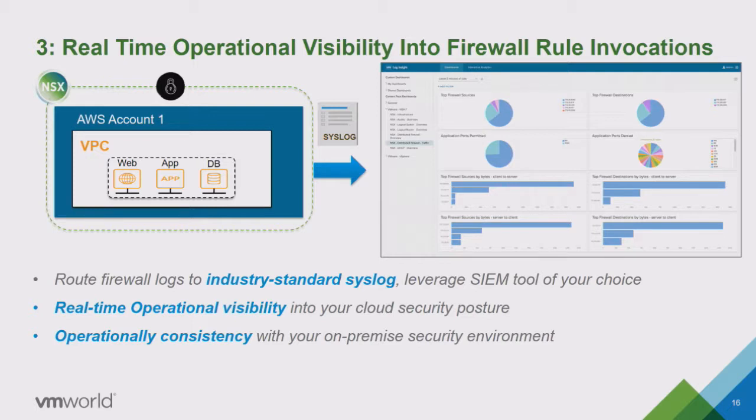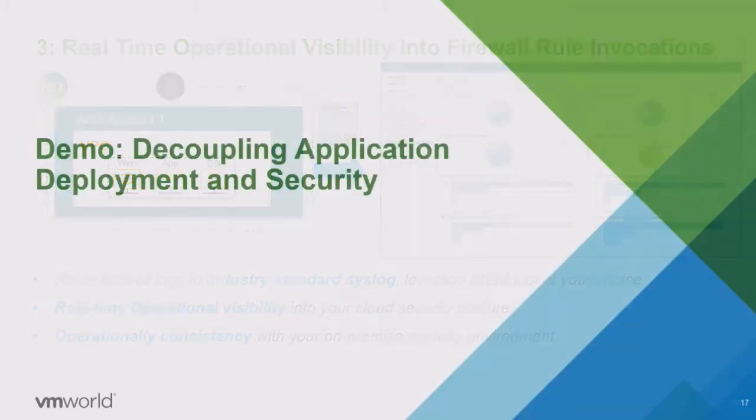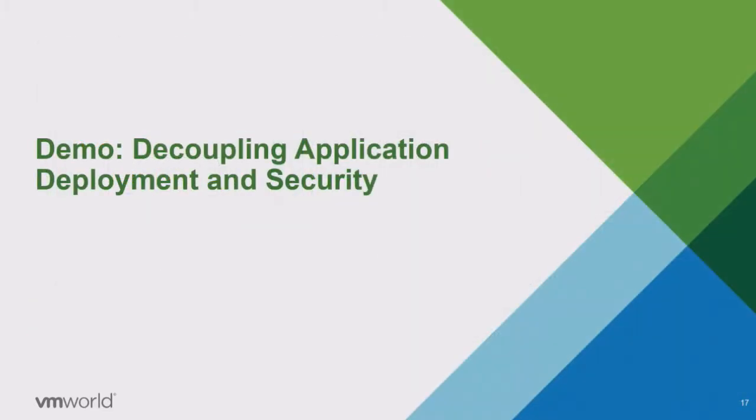In fact, when we do the demo, and we'll do that in a second, you can see that when we query those VMs, these firewall rules are being invoked, and you can see that this is being logged in real time. The more important point here is that it is operationally consistent with your on-prem environment. You don't have to manage a whole new way of proving auditability in the public cloud. You can just leverage what you have on-prem. With that, we'll go into this demo.